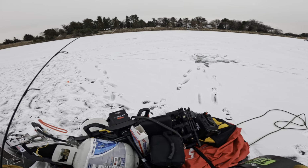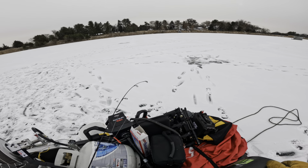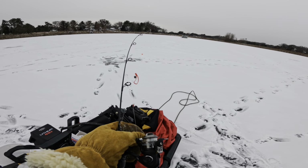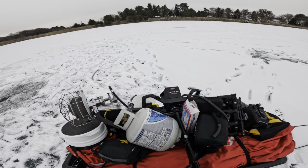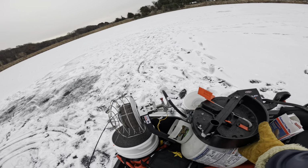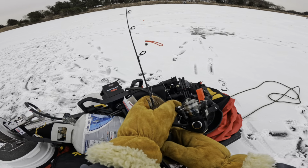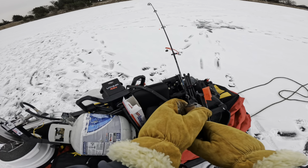All right guys, I just got all my stuff loaded in the sled, and I'll be heading over towards my dad's shack. I'm gonna fish in there for the rest of the day because my heater wasn't working, so it's pretty cold in my shack, but I'm gonna fish over there, and he says he's doing pretty good, so there's fish over there, so hopefully we catch some.